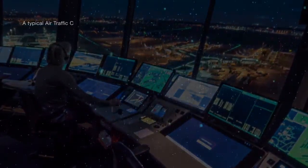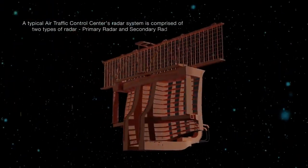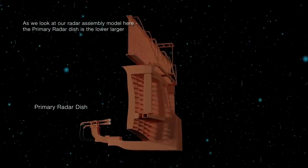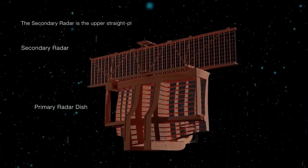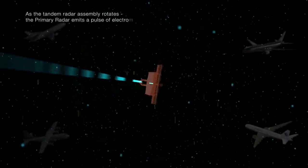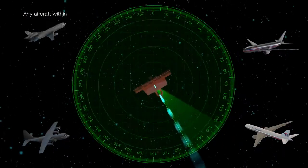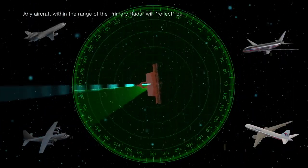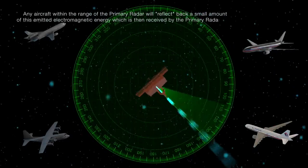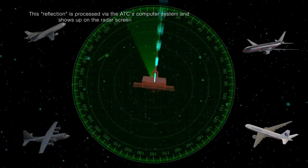A typical air traffic control center's radar system is comprised of two types of radar, primary radar and secondary radar. As we look at our radar assembly model here, the primary radar dish is the lower, larger dish. The secondary radar is the upper straight-planed array. As the tandem radar assembly rotates, the primary radar emits a pulse of electromagnetic energy, radio waves, that illuminate the surrounding airspace. Any aircraft within the range of the primary radar will reflect back a small amount of this emitted electromagnetic energy, which is then received by the primary radar dish. This reflection is processed via the ATC's computer system and shows up on the radar screen as a blip.